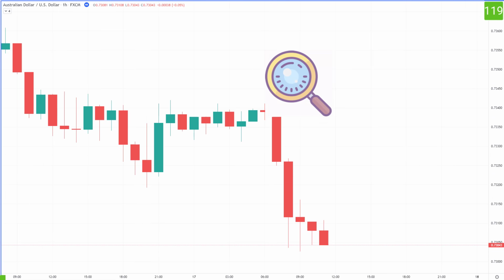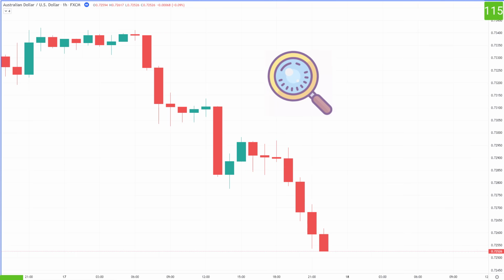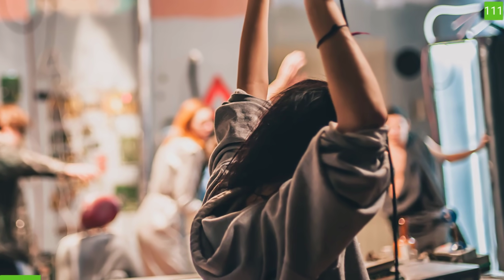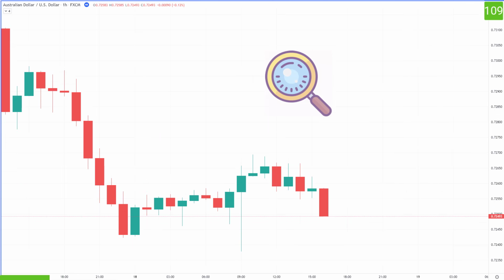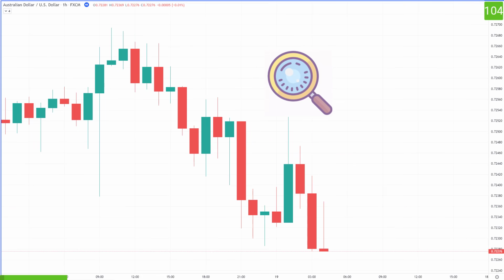Being able to read candlesticks is essential for traders because candlesticks tell you what is going on behind the scenes and whether the buyers or the sellers are the dominant market force. This is very important because it helps us estimate the likelihood for the price going up or going down next.